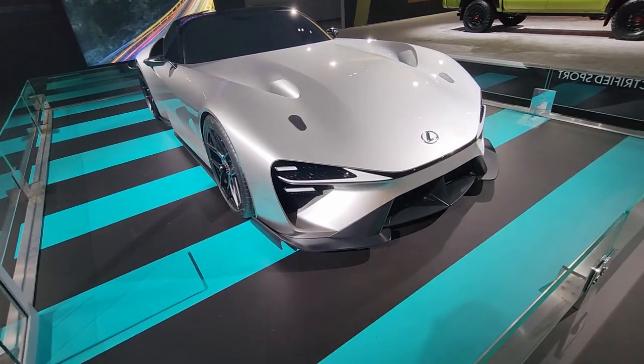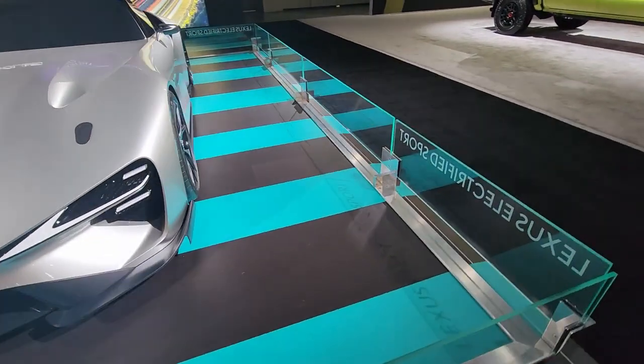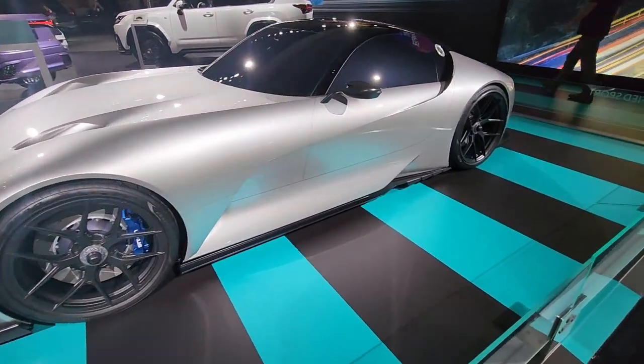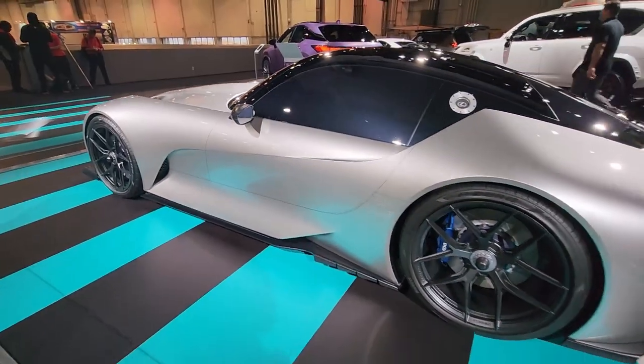I don't know, this is the new electric concept from Lexus. The Lexus Electrified Sport, as you can see there. I really hope they put this into production. This might be the nicest electric car I have ever seen.